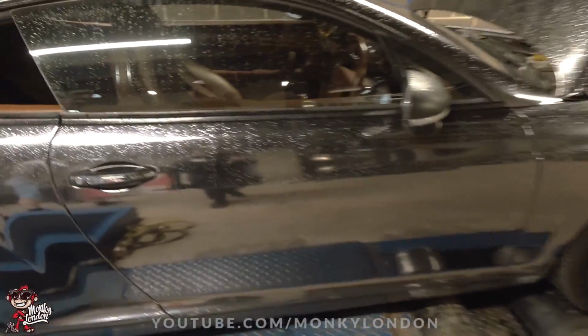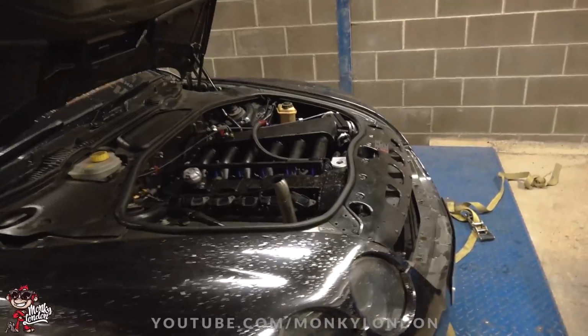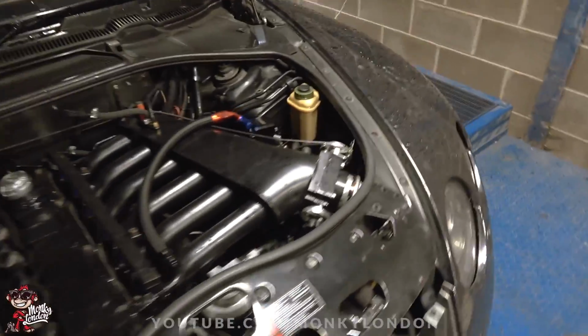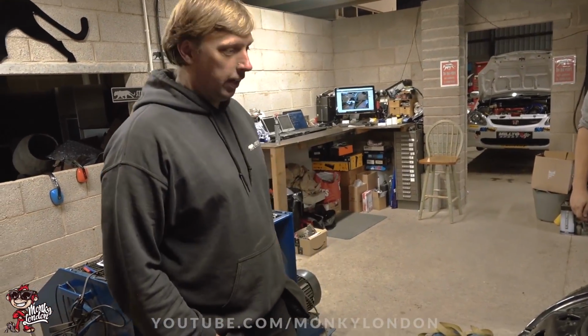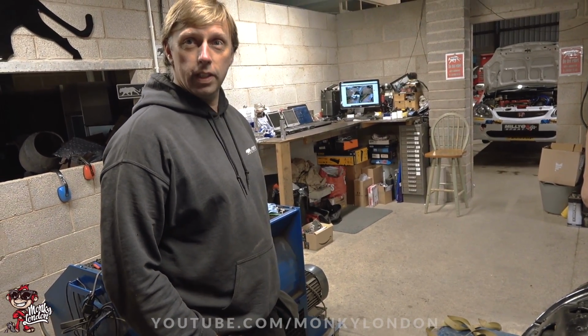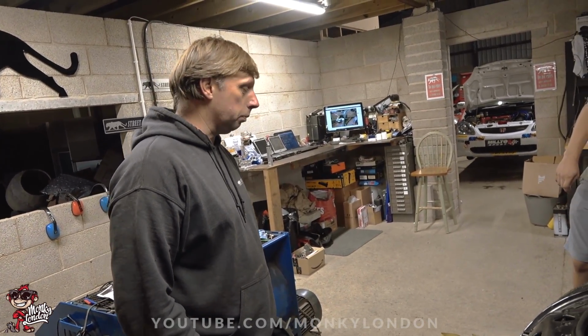Hey, look at the paint actually. Is this a crazy wrap? Chrome wrap. It's like a chrome wrap. This is not what you would expect, is it? So tell us what this is from, man. I think it's from an E36 325i. They've shoehorned it into this. It's got pistons and rods and a Borg Warner turbo.